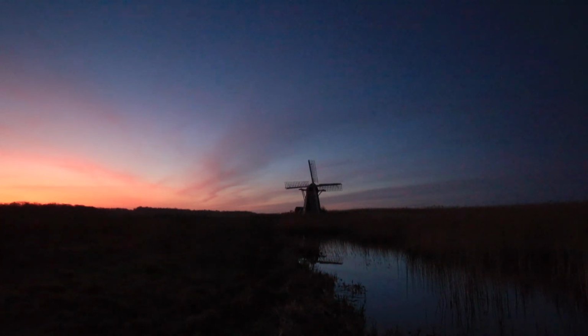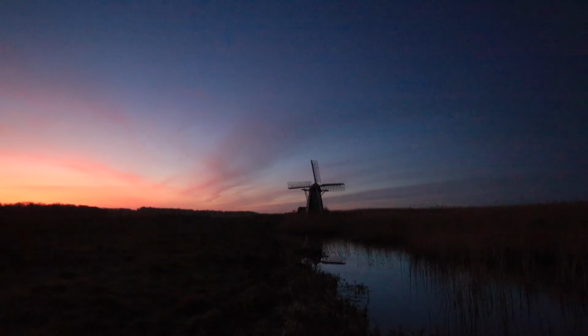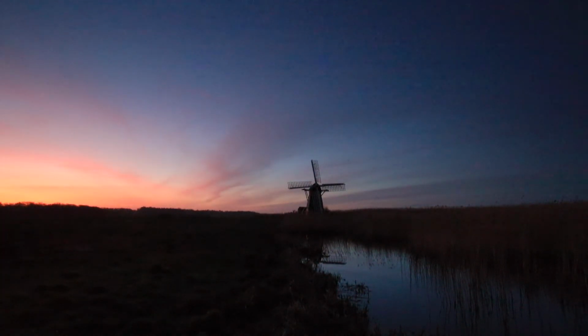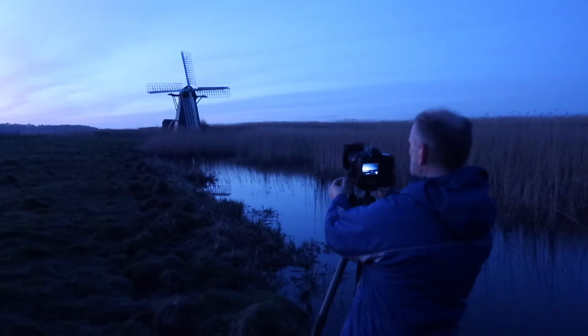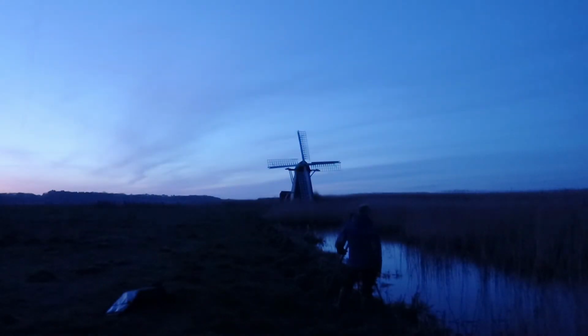What I'm going to do is just increase the exposure level slightly. But yeah, you can see how that affects the sky. It really makes for a much nicer result. It's not too cold either. It's very, very still. There's no frost today. It's just a pleasure to be out here, really.